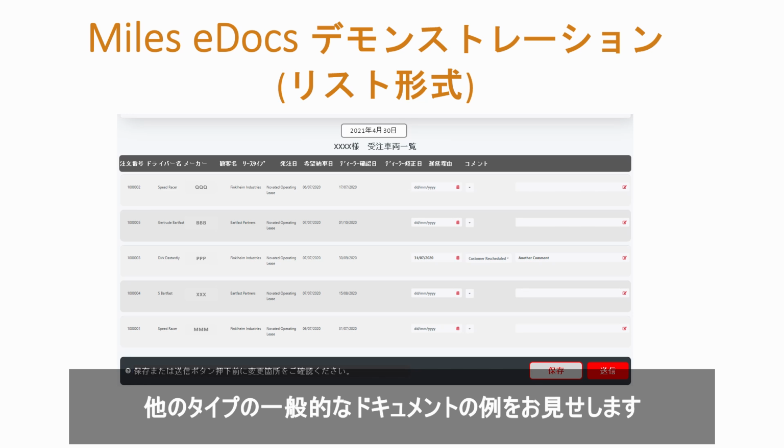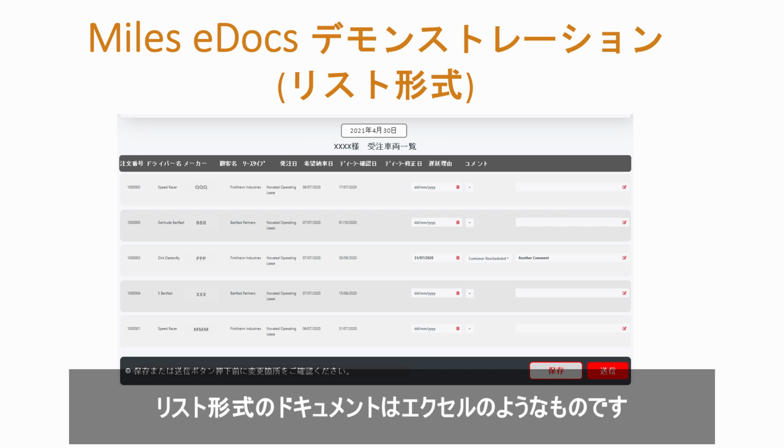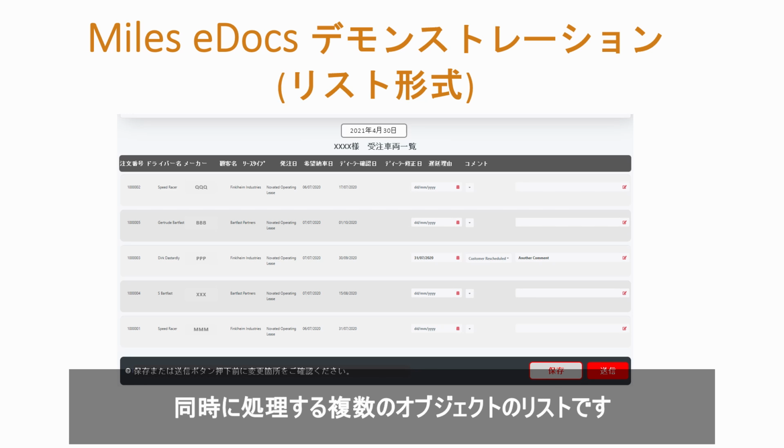Now I want to quickly show you the other type of document you're likely to want to process because it has a slightly different look and feel, and you may have ideas for how you want to make this work for you. List-based documents are, as I said, more like an Excel table than a PDF. They are a list of many objects which you might want to process together.